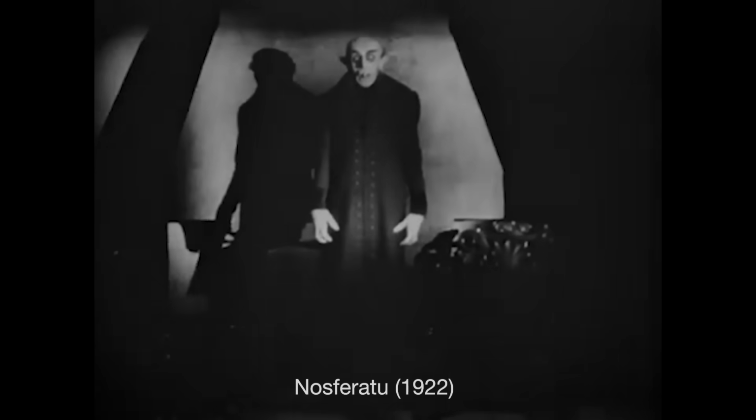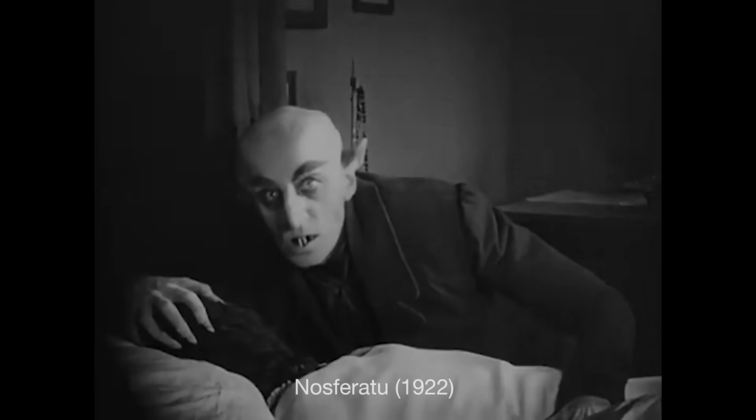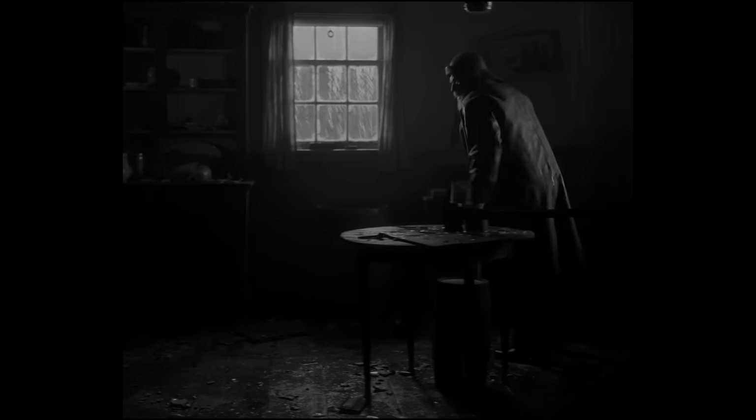I saw Nosferatu for the first time when I was 9 years old. I was very impressed with Max Schreck's performance and the haunting atmosphere. And because I was watching it on a VHS that was made from a bad 16 millimeter print, the whole thing kind of felt real. I suppose that contributes to some of my choices of how I shot The Lighthouse, in hindsight.